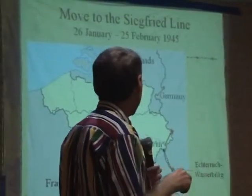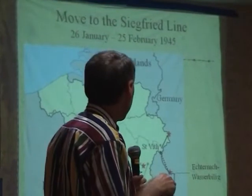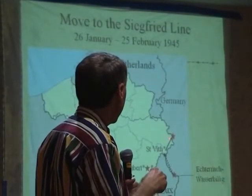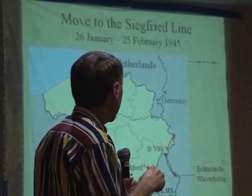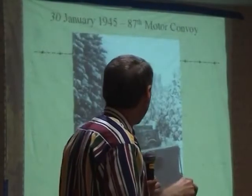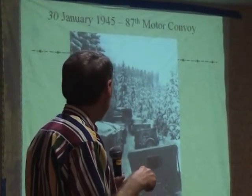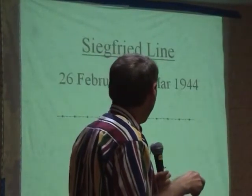After the time in Luxembourg, the 346th will move out of Luxembourg and move northward up to the St. Vith area, and then begin to turn eastward towards the German Siegfried line. Here's a picture of the division motor column on January 30th as they move up towards the St. Vith area.